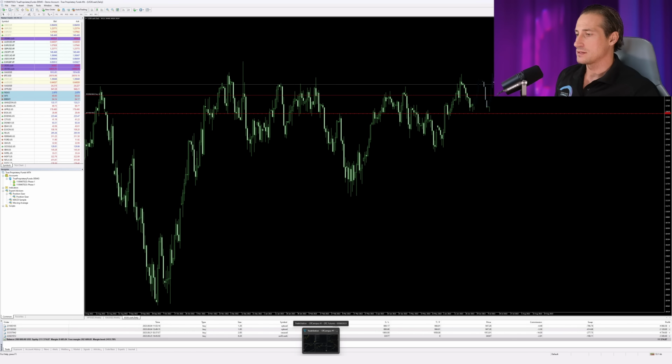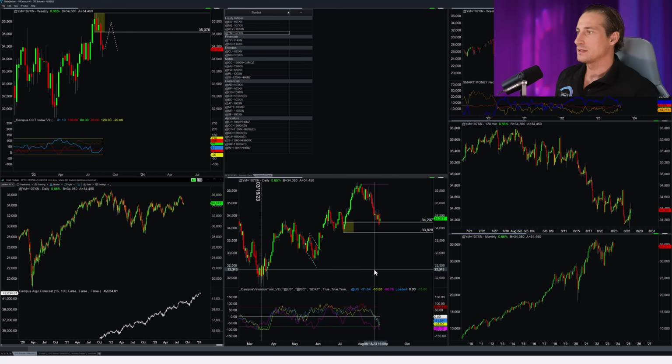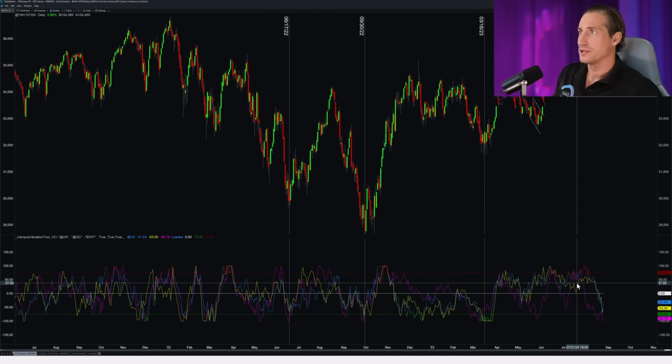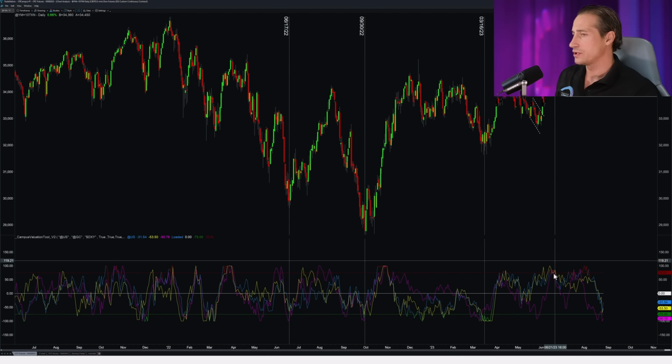Why did I enter this trade? Let's go through the fundamentals here, especially the fundamentals, because they're really important here on TradeStation. You see here that drop base rally. This was the daily demand zone. Let's look at the valuation tool. So what we do is, on our valuation tool, we use the treasury bonds, and of course gold and the dollar.